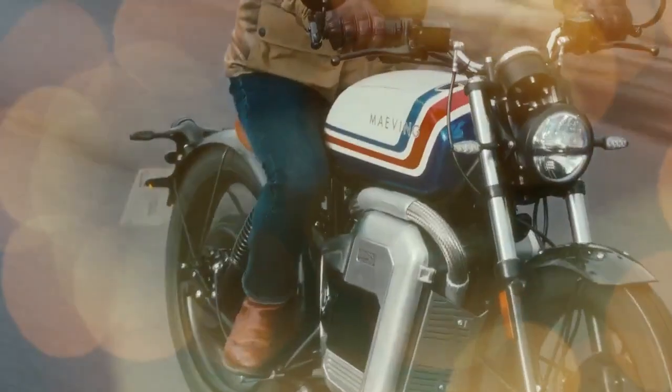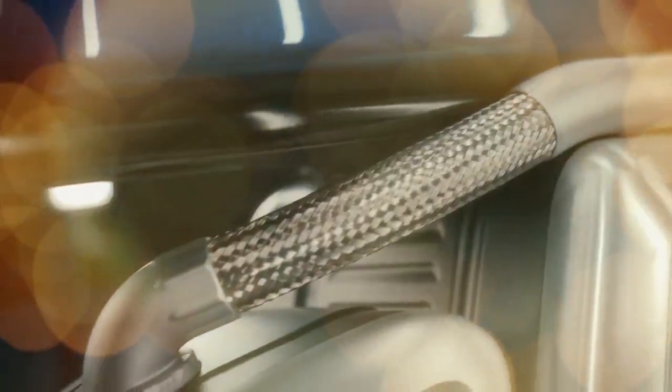So, does this EV offer a viable solution for urban commuting, and how much fun can it pack into a streamlined design?